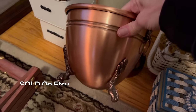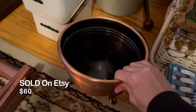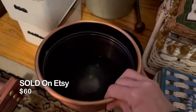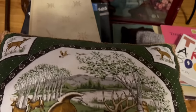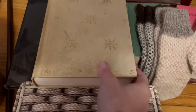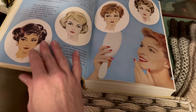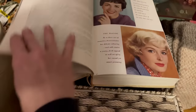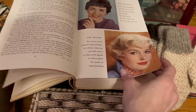And this is going to go, I think I'll bring this. I actually might put this on Etsy. I think it'll do better on Etsy. And lots of books. Some will go to the flea market, some to my booth. This one is really cool. I could not find the date, but I believe it's 1950s, and it is the Book of Beauty. I looked everywhere and just could not find a date anywhere, but it's definitely, I would say, 1950s.